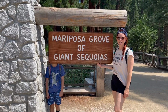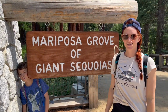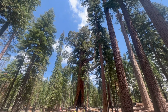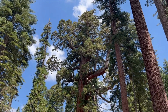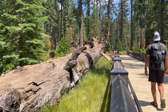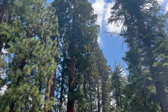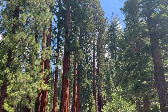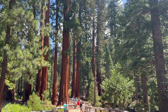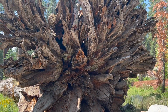Our next stop is Mariposa Grove, which is home to Grizzly Giant, one of the biggest sequoia trees in the world, and at one time it might have been the biggest sequoia tree in the world. It's a very short 2-mile trek to the Grizzly Giant and back, and the only way that it's accessible as of now in 2022 is via the free shuttle. So that's very convenient, and there was plenty of parking on the day that we arrived.